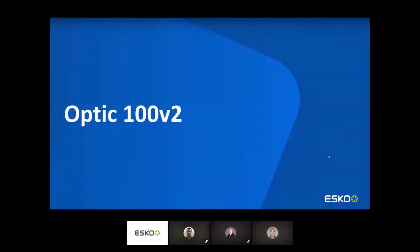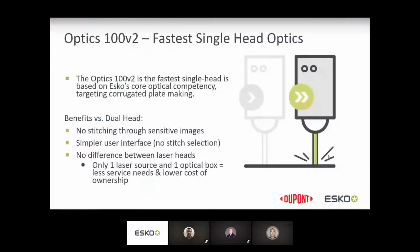Which brings us to a new product that is specifically designed for the corrugated market. And it's called Optics 80 V2. In Europe, they say Optic 100. That's why the S is gone. We usually say Optics 100. So what is Optics 100 V2? This is our fastest optic speed ever available on a CDI. It does go up to 10 square meters per hour.